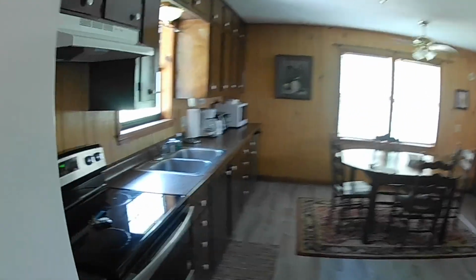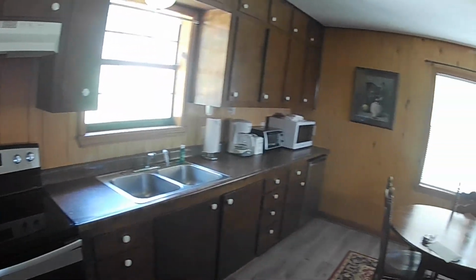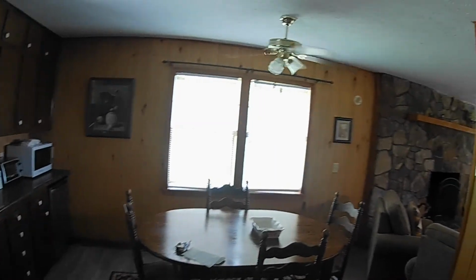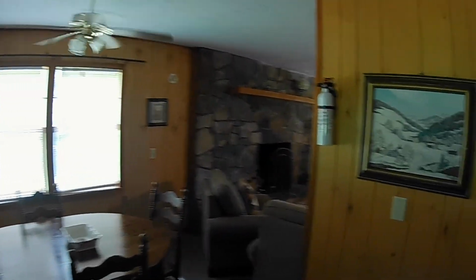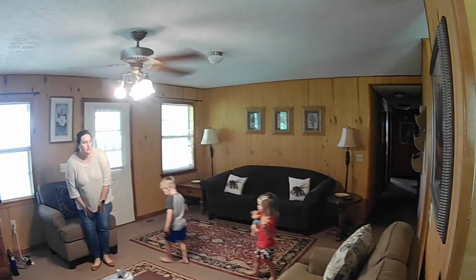So here's the kitchen. What's in here? Pantry? Yeah. Cooker and stuff. That door there goes out to the porch.